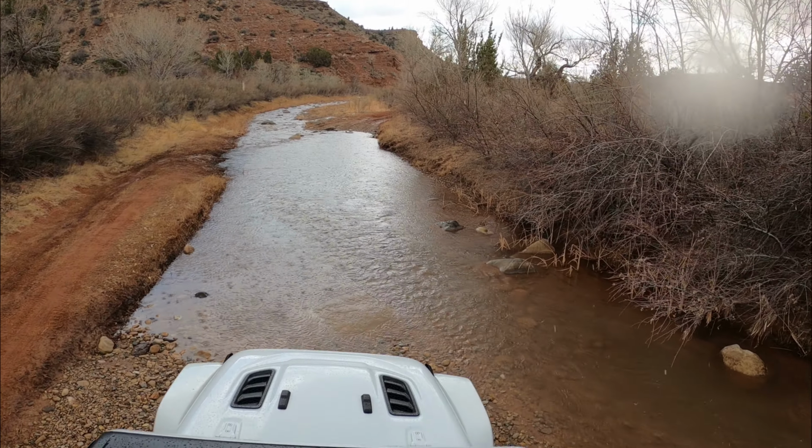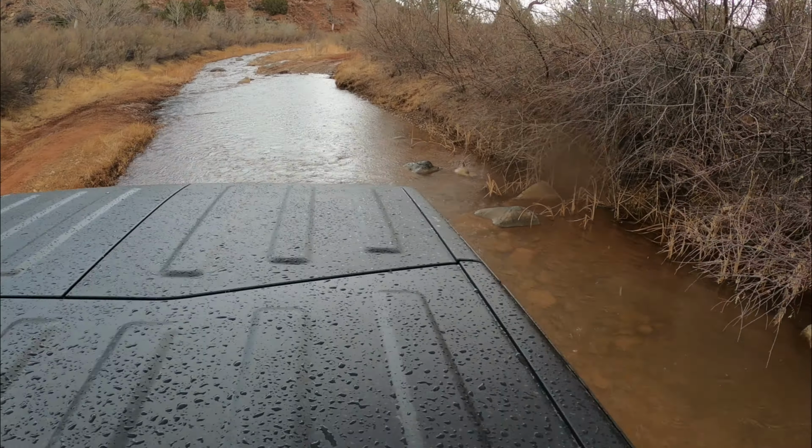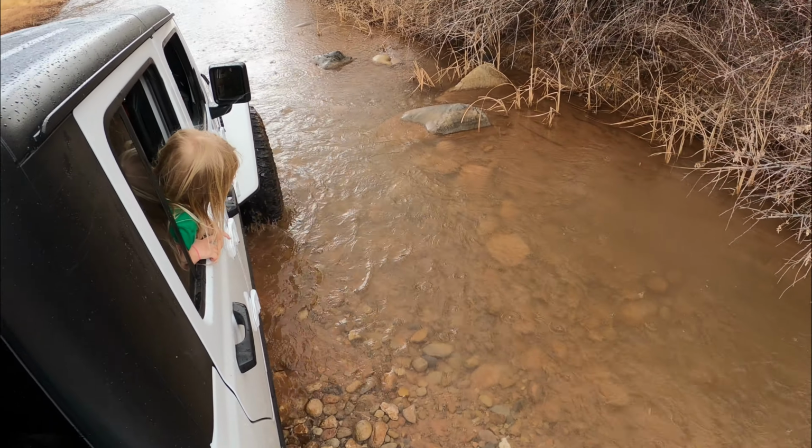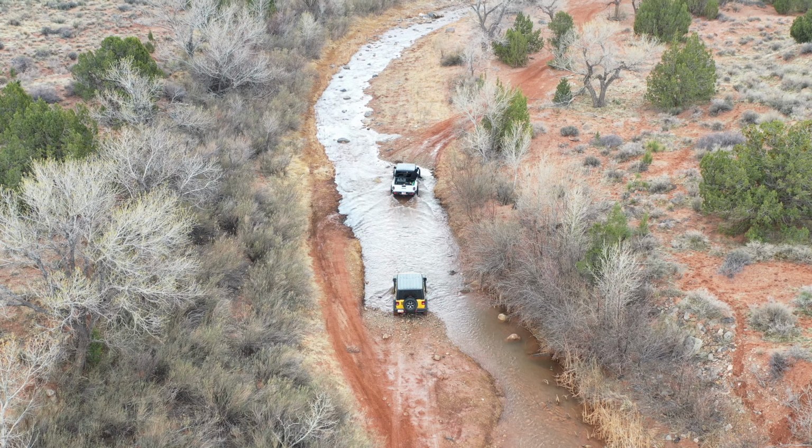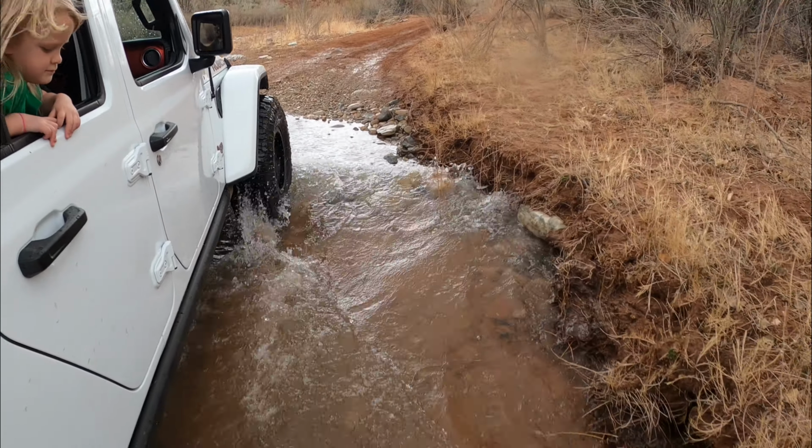Just a side note, if you decide to do this trail, these water levels in this river can vary throughout the year, so there could be some times it could be really shallow and there's some going to be really deep. Just keep aware of that if you're going to do this trail.